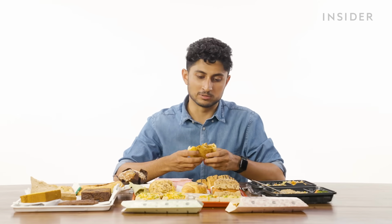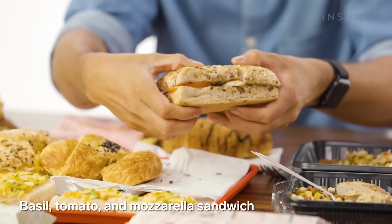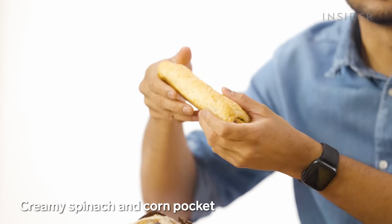You can't go wrong with a croissant. It's just really good. Next up, a basil tomato mozzarella sandwich. I can imagine just eating this on a summer day. Really yum. Next up, creamy spinach and corn pocket.